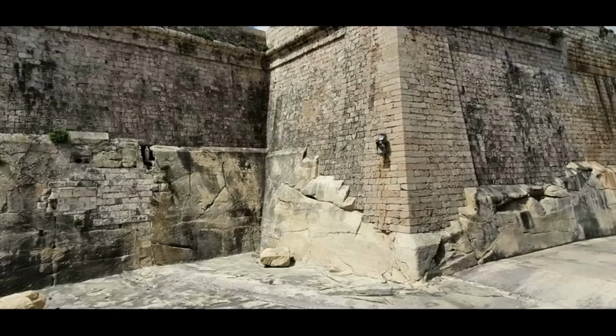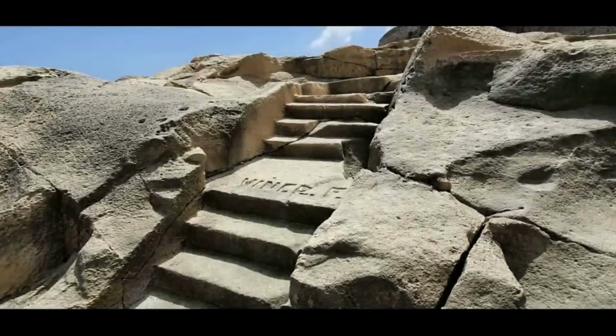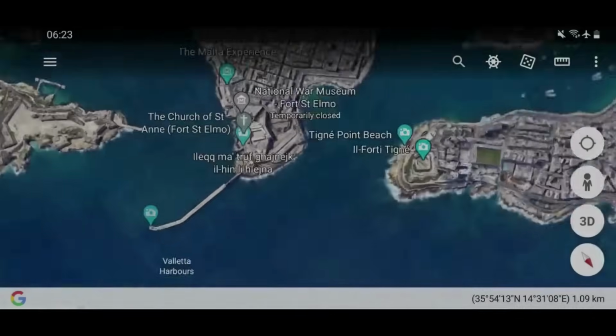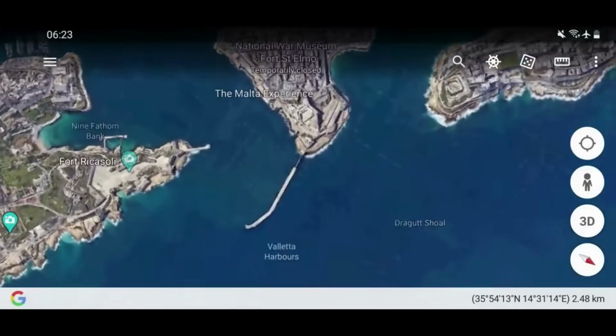Right, here you have the base of the star fort, which is rock cut straight from the same as the floor. And if you follow that floor, you can come to this part, which is part of the same limestone, which is part of the same floor, which is part of the same wall. And if you follow it again, it goes straight into the water.